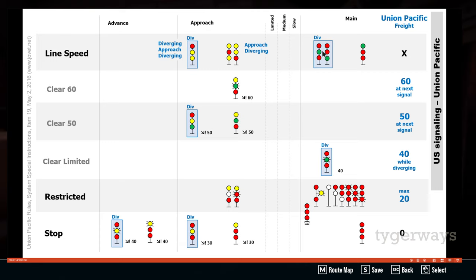So you can see if you take this signal and have the middle lamp flashing, then it depends, either downgrading or upgrading it, because this can allow you to go 15 on the switch or 75. You don't know, you have to look it up in your timetable. With this one, it is connected with a 40 speed. But here we have only the diverging aspect. We don't have a non-diverging clear aspect, and we don't have an approach aspect for it. At least not in the set of rules that I have seen.